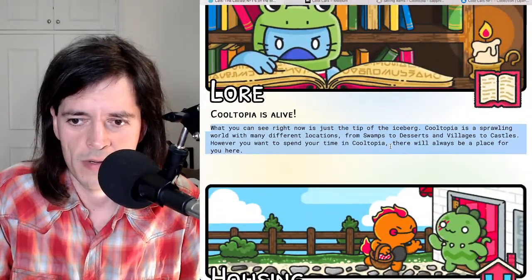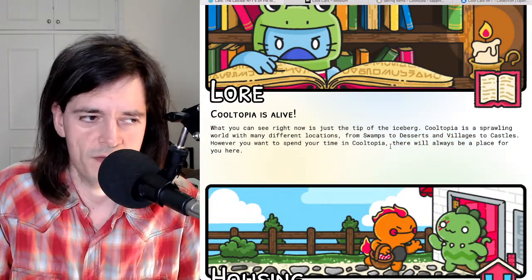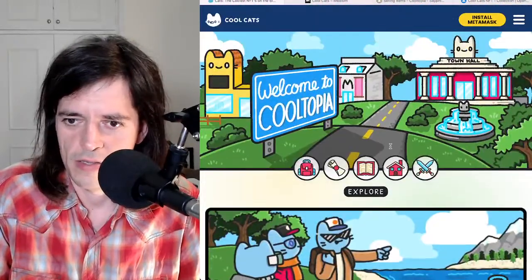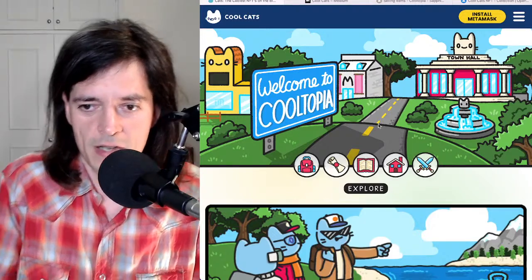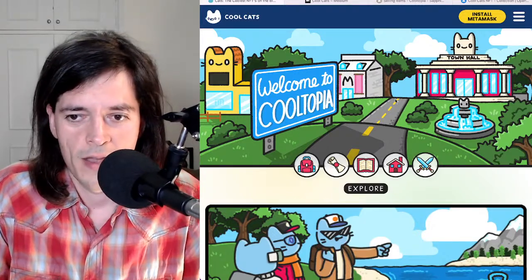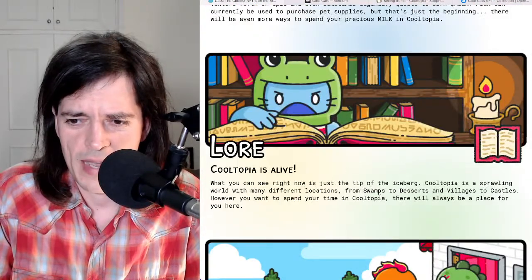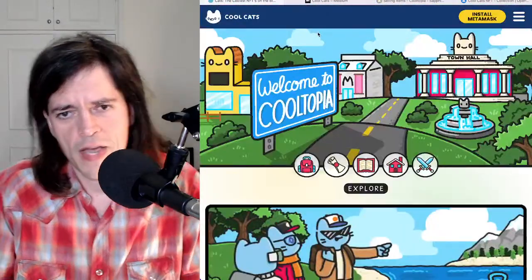If you go to a job, you do a bunch of tasks, you go on quests given by your boss, and then you earn some dollar tokens, and you can spend those in the marketplace. It's a very, very wide marketplace. Lots of things you can buy with that. So the play to earn mechanic doesn't necessarily help make a fun game.